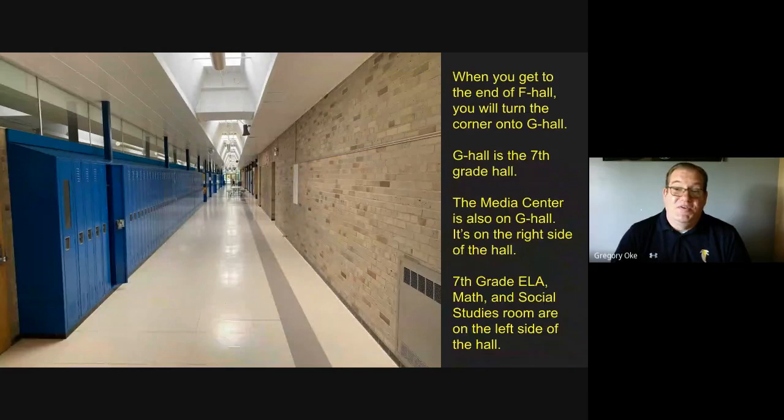Okay, now, when you get to the end of F Hall, you'll turn the corner onto G Hall. G Hall is the 7th grade hall. 7th graders take ELA, math, and social studies on this hall. Remember, the science rooms are back on F Hall. But also on G Hall is the Media Center, and you will spend some time in the Media Center. It's about halfway down this hallway on the right side of the hall.